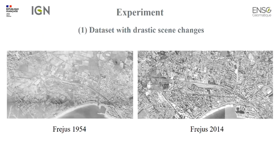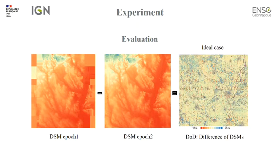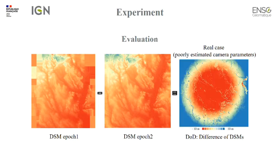Now we will have a look at the experiment on a dataset with drastic scene changes. As can be seen, the scene changed significantly between two epochs. We apply our method on them to get the inter-epoch correspondences and use them to refine the image orientations in a bundle adjustment routine. Here is how we evaluate our method. We calculate the DSMs in each epoch, then do a subtraction to get the difference of DSM, or we can call it DOD. Ideally, the DOD should only display the scene changes, but in real cases, a dome effect would appear like this due to poorly estimated camera parameters.